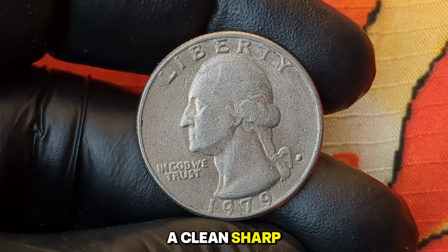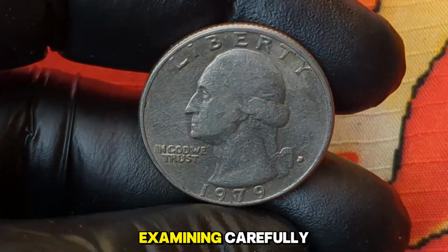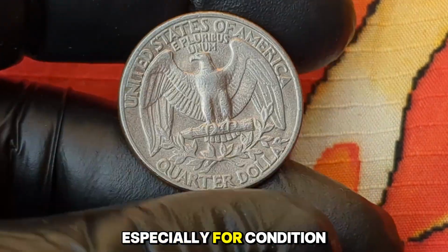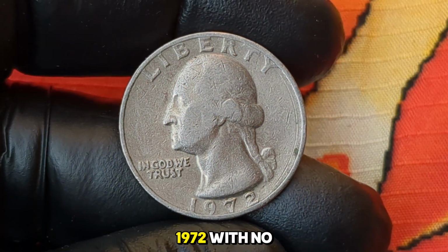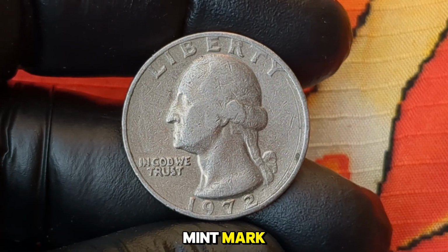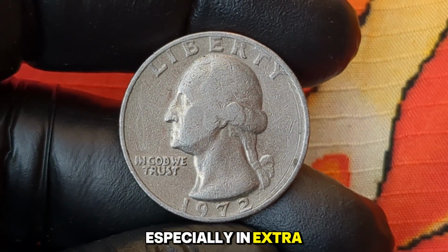If you have a clean, sharp 1979D Washington quarter, it's definitely worth examining carefully, especially for condition and possible mint errors. Top 9. The Washington Quarter 1972 with no mint mark, a classic American coin that still carries strong collector interest, especially in extra fine condition.